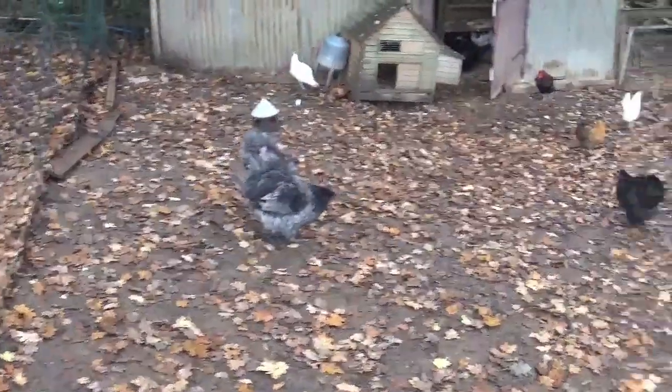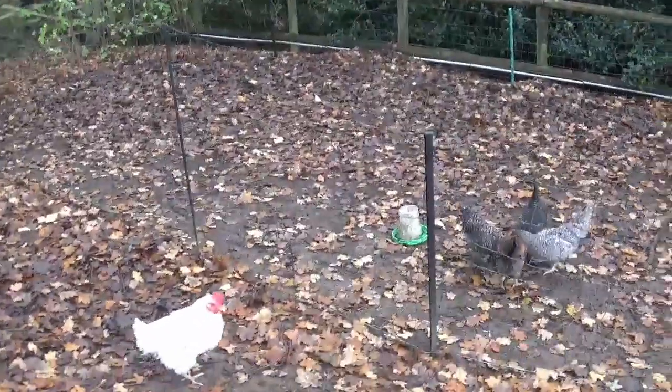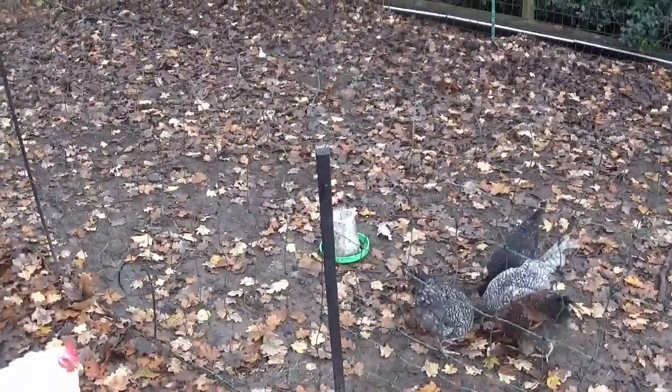So there you go, that's more of the Orpingtons. We're going to be taking some of them out soon and putting them into the freezer. So the growers that we bought at the last auction were a lot more growers than I thought they were, as in they were a lot younger than what I originally thought they were.